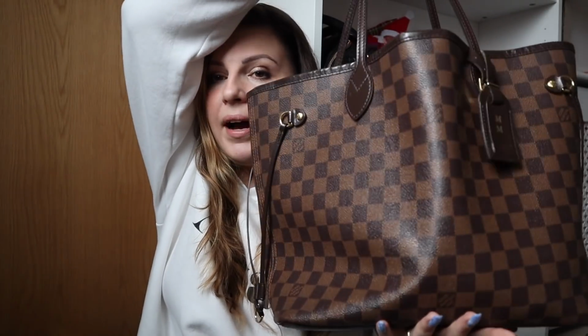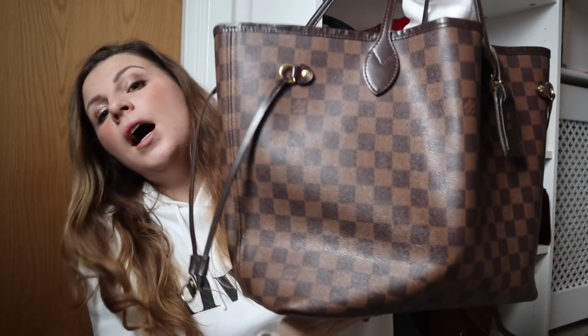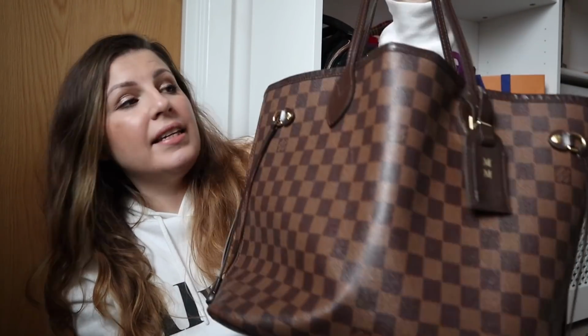I kind of want it to come pre-tanned and perfect. And I'm nervous about water spots and damage for the vachetta leather. There's a whole thing. But the Damier Ebene is amazing. This is like the most hard-wearing bag. I don't look after it at all. And it just is fantastic.